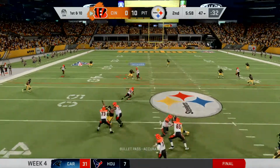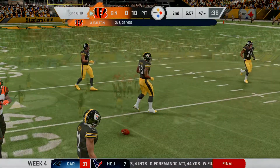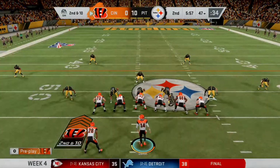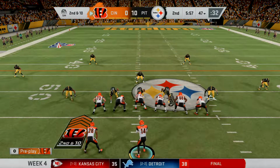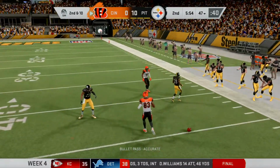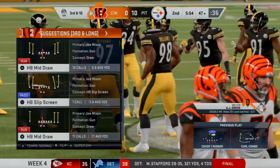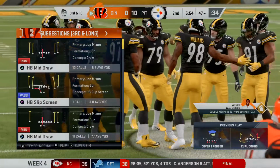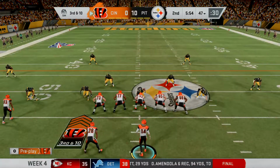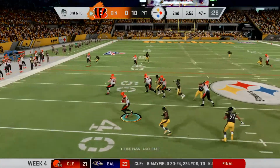1st and 10 for Dalton. Oh, that was dangerous. Threw it into coverage, almost picked, but instead they'll keep it on 2nd down. An incomplete pass on 1st down. That leads to a 2nd and 10. Now, meanwhile, a pass that should have been intercepted, but it winds up falling incomplete. John Ross, the one he was looking for, and it's 3rd down. The threat of a 2nd straight punt to start the game is looming as they come up 3rd and 10.